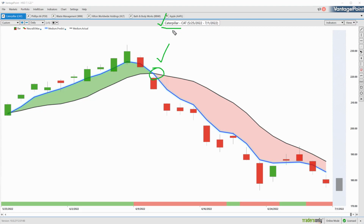But more importantly, what I want to highlight is Vantagepoint does an excellent job of highlighting the overall strength or weakness in the marketplace. And so when we're looking at different stocks and what's going on throughout the marketplace, we see that, okay, well, we still have this blue line well below the black line. And even with this little bit of strength that has come in, it really hasn't done much here.